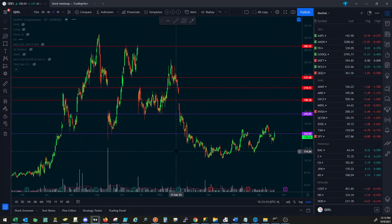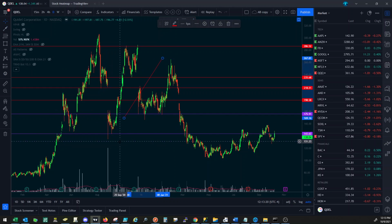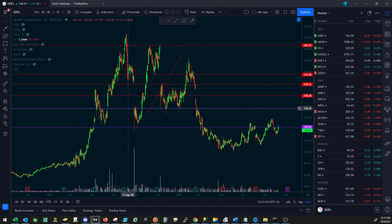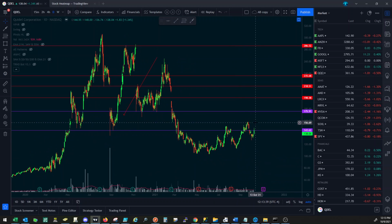QDEL. I actually watched this for a while somewhere here. I think it was somewhere here. And it was interesting, this level here. I thought when we came back down here again, you can see I had lines on this already. It failed to hold that, and it went all the way down here. So 100 was kind of the bottom for this. It came back up, and it's now struggling to break 155 to go back up.